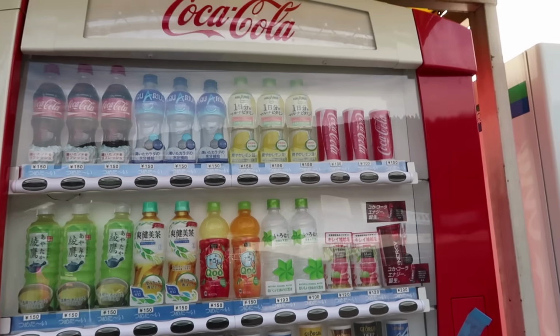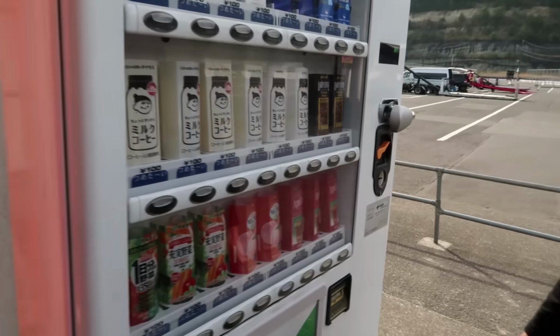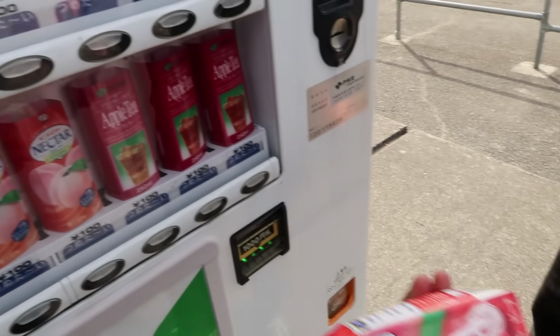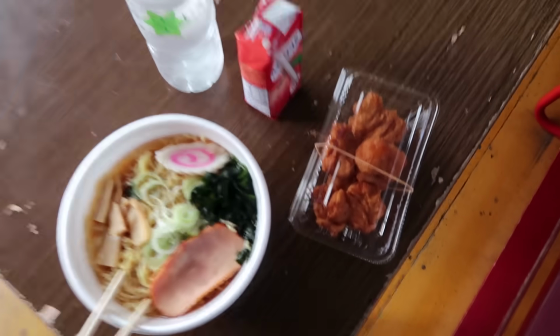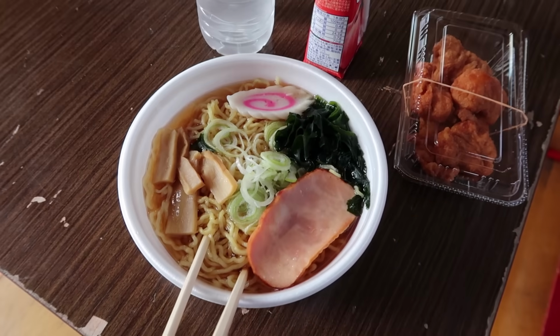It's so hard for me every time I go up to one of these not to get a coffee. It's just such a fun experience. What are we getting now? The nectar? I've had these, they're good. Oh, you've had it? Yeah, I love them. Yeah, they're great, eh? Arigato gozaimasu. So correct me if I'm wrong, Sam, this karaage is basically fried chicken. Yep. And then this is just soy ramen. Yes. Sweet.